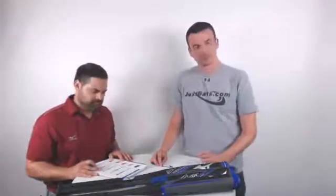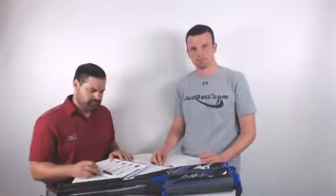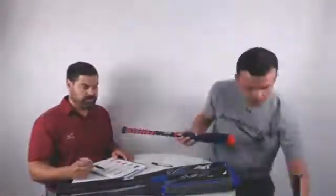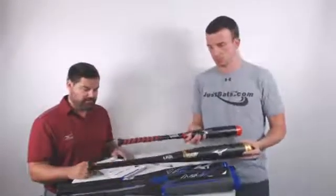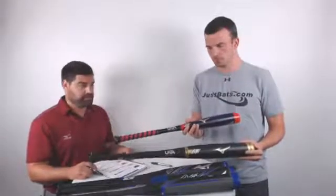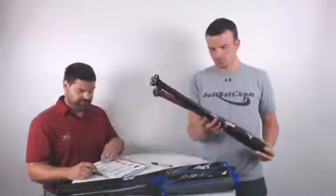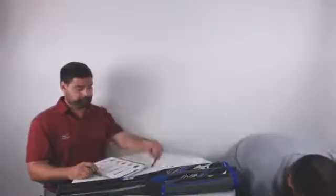Joe asks, what do you guys have for USA Bats? I know you guys talked about it. How many are in the lineup for USA? What's the feedback there? As far as what we have in the lineup, the MaxPort Carbon is going to come in the USA. The Power Carbon is going to come in the USA in the drop 10. And then our hot metal, red, white, and blue, is also going to come in the USA in a drop 10 and a drop 5. And then the T-ball bat in the hot metal is also going to be in the USA.